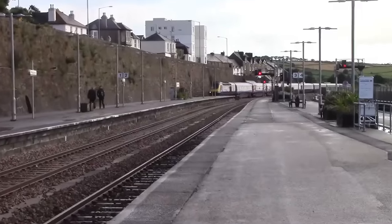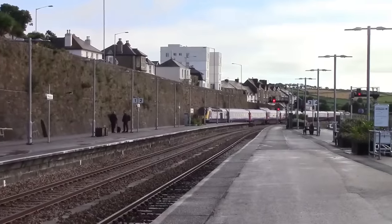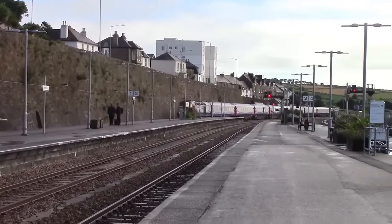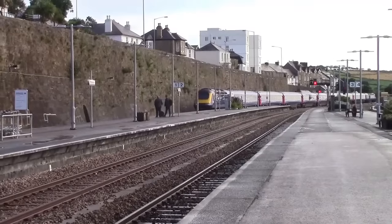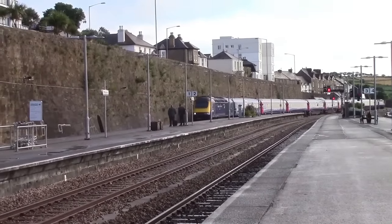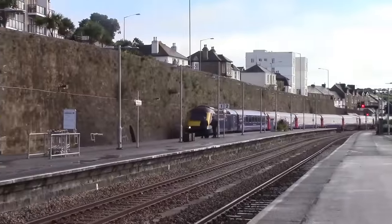Okay, now pulling in. Okay, now she's a bit closer. This is the 0912 arrival from Plymouth. It's the 0702 departure, that left Plymouth at 0702. This will be forming the 1000 Great Western Railway service to London Paddington.